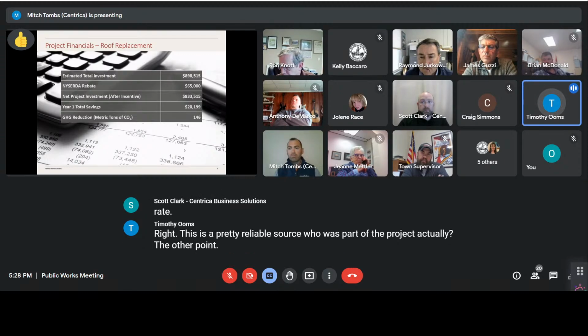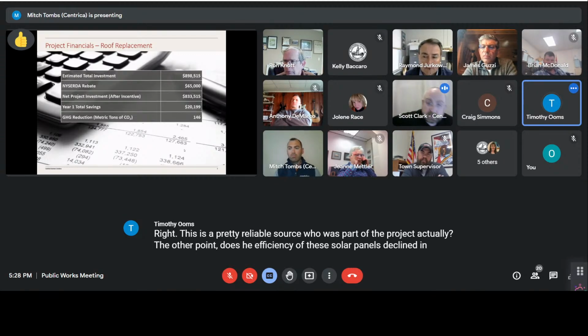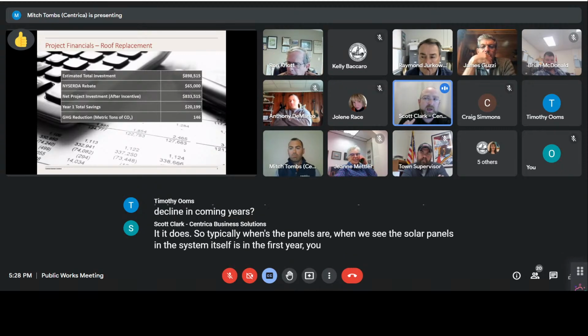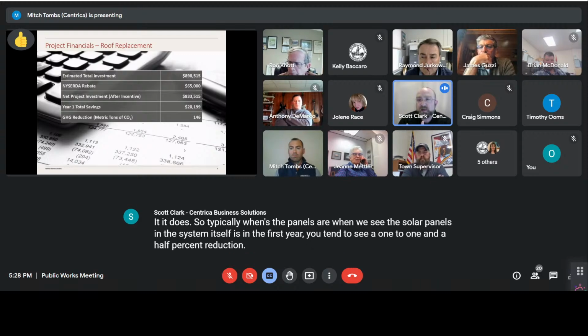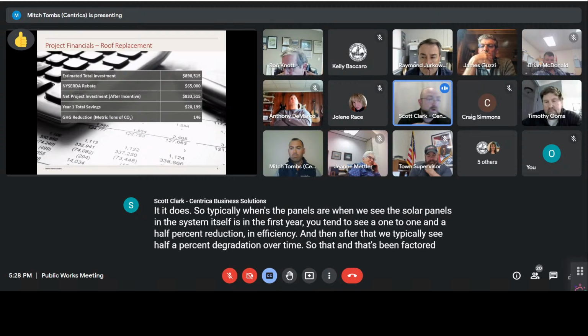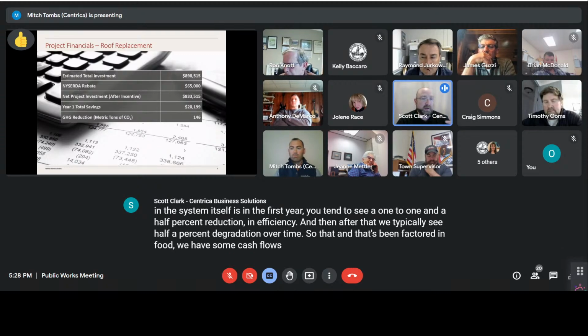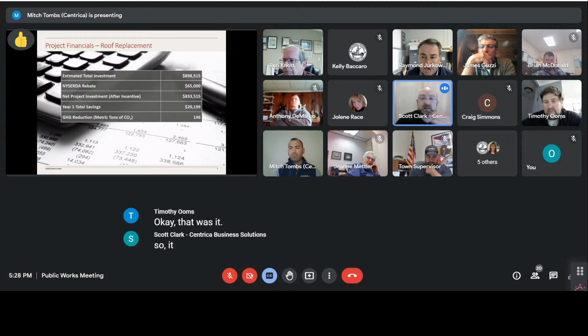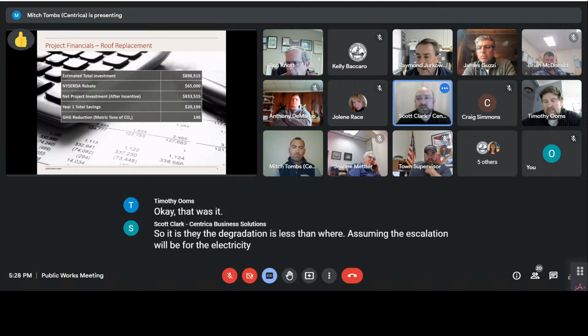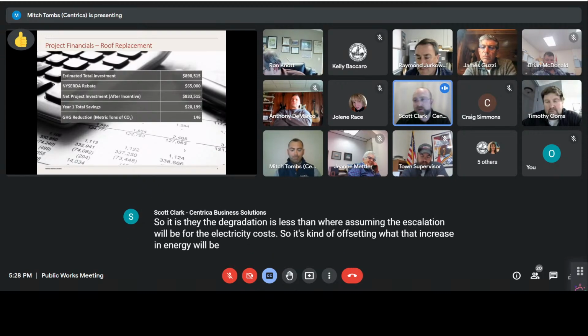The other point, does the efficiency of these solar panels decline in coming years? It does. Typically, in the first year, you tend to see a 1 to 1.5% reduction in efficiency. And then after that, we typically see 0.5% degradation over time. So that's been factored in through our cash flows. The degradation is less than we're assuming the escalation will be for the electricity costs, so it's offsetting what that increase in energy will be, and it's just lowering that amount.